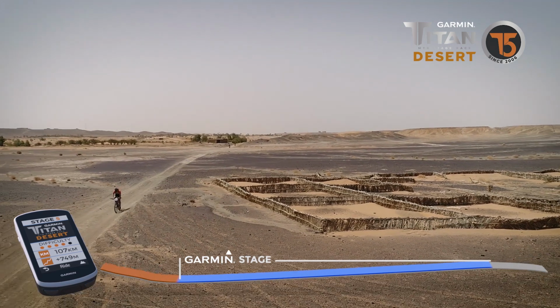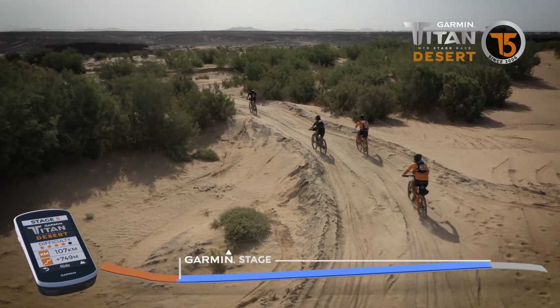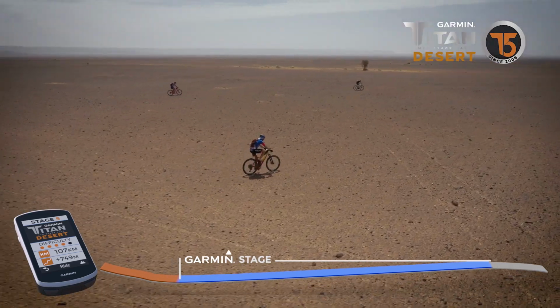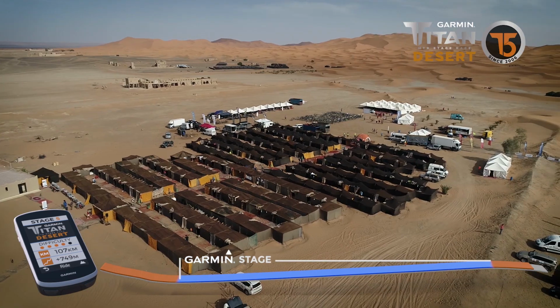In the last part, there's a long track heading north, surrounded by the edge of the dunes and leading back to where it all started. With this difficult layout and riders depending solely on a few waypoints, fatigue will be an issue.